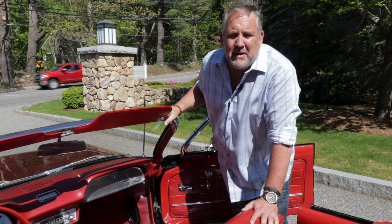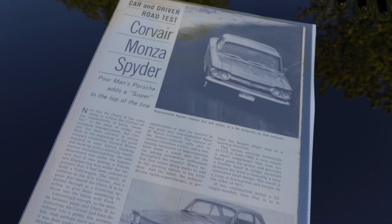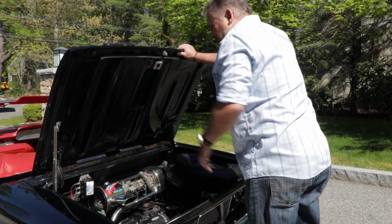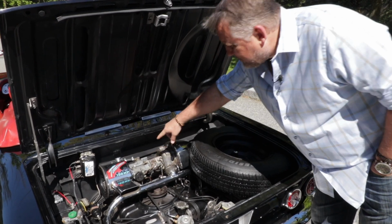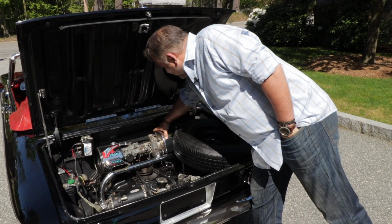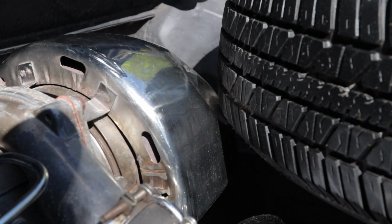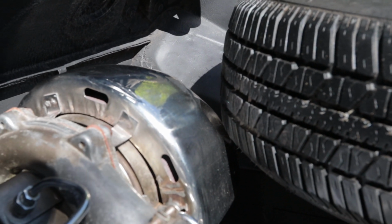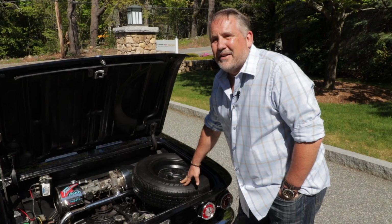The idea here was to make a sports car version on the platform of the Corvair. Now you'll see here is the TRW turbo attached to the carburetor, and of course they had the badging for it. And then they put this heat shield on it to protect what else but the spare tire over the motor. Yeah, a spare tire over the motor, and there will be no dry rotting going on there.